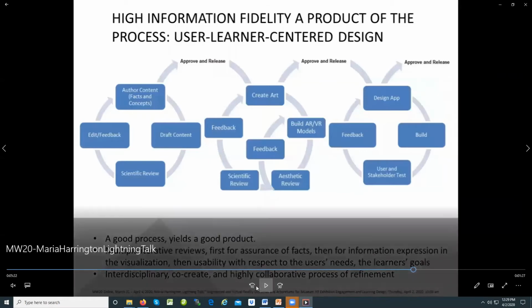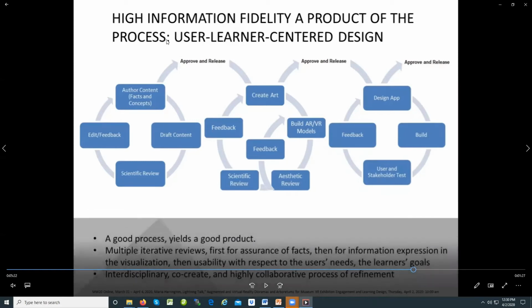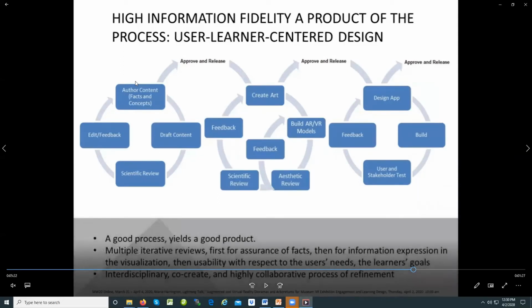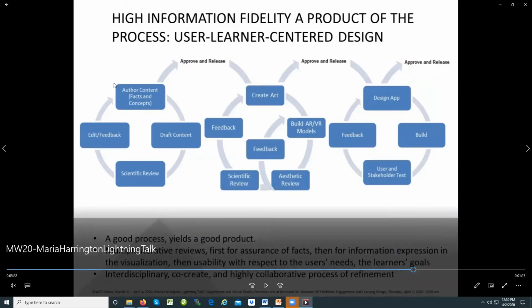What made all of these models effective, I think, is the attention to detail and the high information fidelity in the product design process. I call this the modified user-centered design process to include learner-centered design. And the first cycle deals with the content and the facts and scientific review to ensure that all of that information is correct. The pictures match the name, match the Latin name, all the educational material. And this too could have a learning science review as possible at the front end.